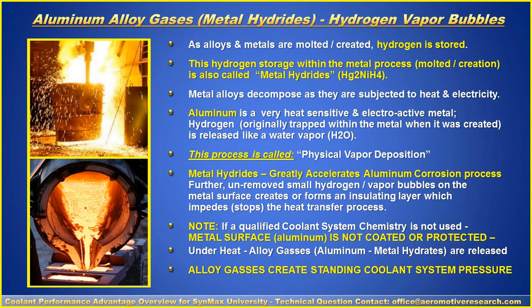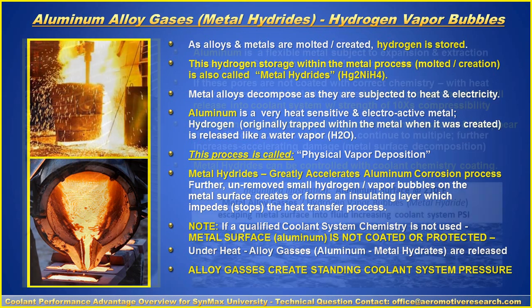You see, aluminum alloy gases, or metal hydrides, or hydrogen vapor bubbles, happen when, during the molten process of creating aluminum or the metal, that hydrogen is trapped. And if this metal is not treated and coated and protected and cleansed properly, these gases will emit out, all right? And then these alloy gases create standing coolant system pressure.